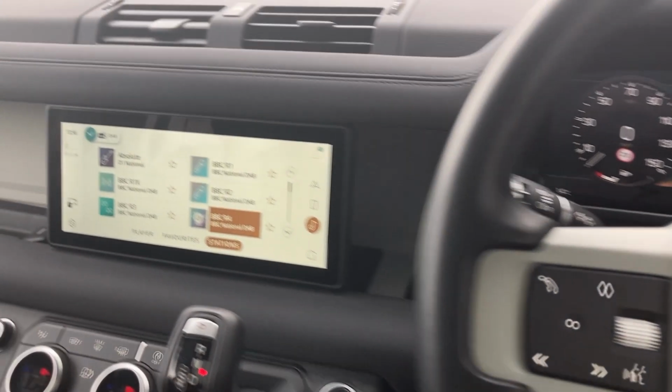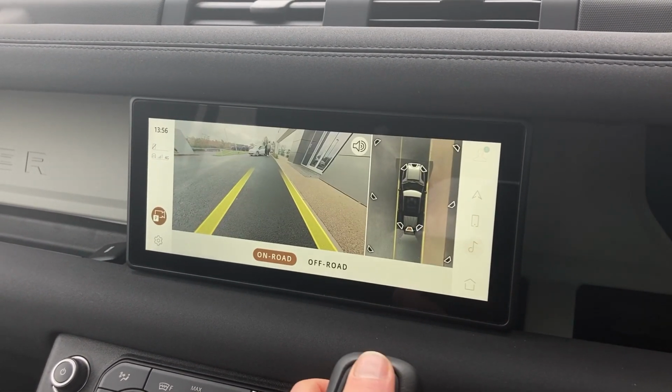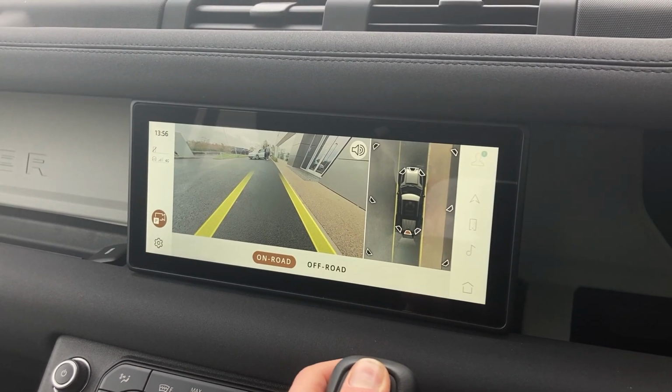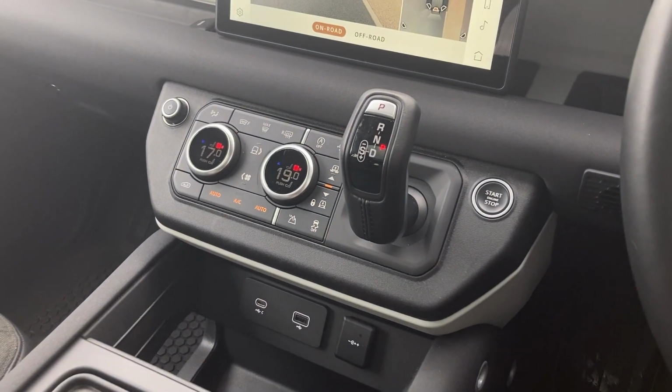On the touch display we have DAB radio, 3D surround camera display, and on the centre console, the 2-zone climate control, ride-height buttons, and USB sockets.